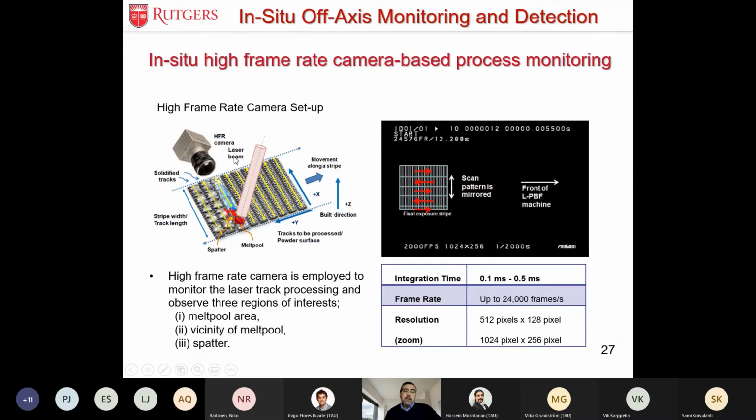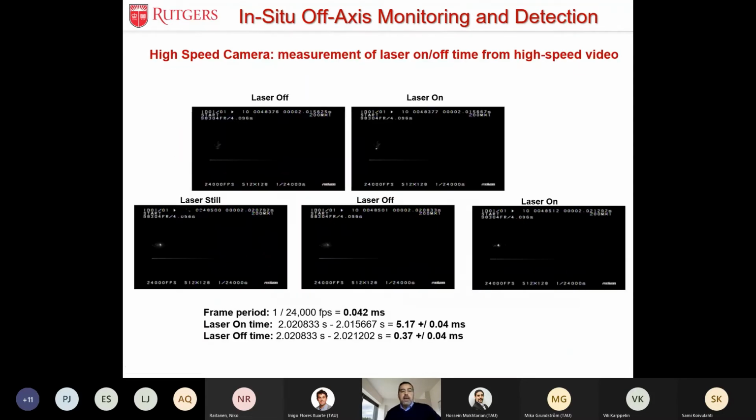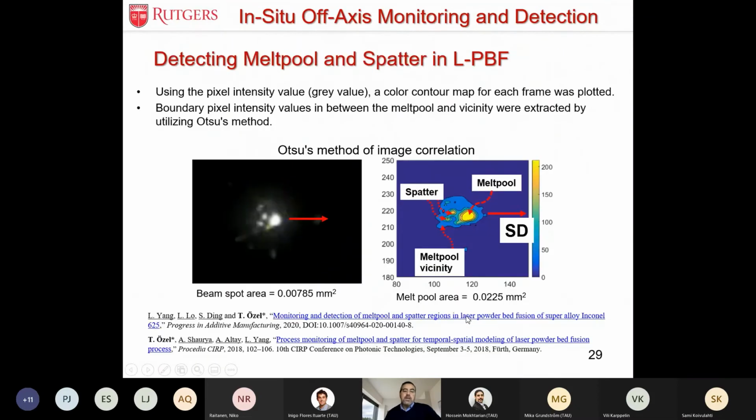And the camera is in fact detecting the track processing and monitoring the track processing and detecting Meltpool and spatter occurrence. And then we can actually consider three regions of interest: Meltpool area, vicinity of the Meltpool, and the spatter. Then the scan pattern is followed, but then we need a high frame rate camera. So this camera has 24,000 frames per second with a reasonable resolution to capture the details. And here are the images of the conditions where the laser is off and laser is on. And then we did some temporal calculations to analyze it.